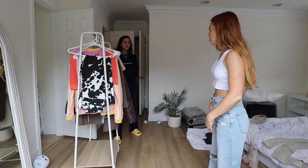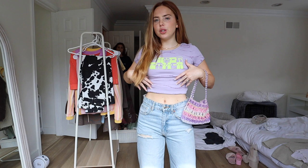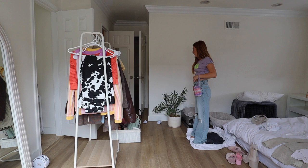Cute. See, it's stuff like this. Should I cut it? Yeah, so cute. Little shoulder bag. That's cute. A little Y2K. But then what shoes am I wearing with this? Because all I would think is my Air Force Ones, because that's all my neutral. I'm literally standing on a towel because my floors are filthy and my feet are gonna be black after this. This will be a moment for some Jordans.